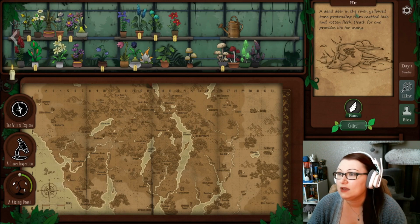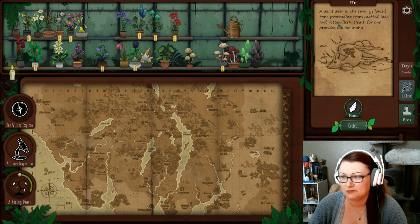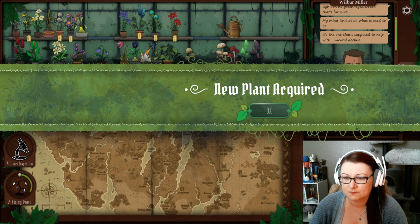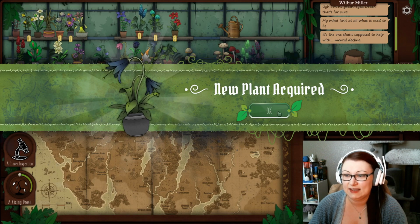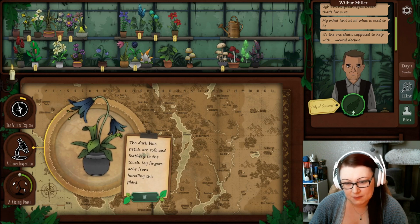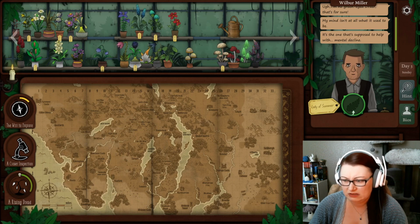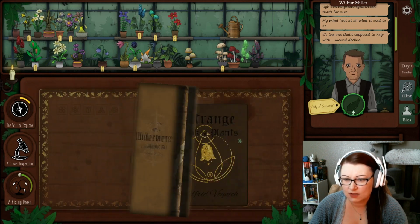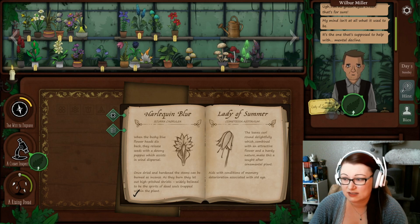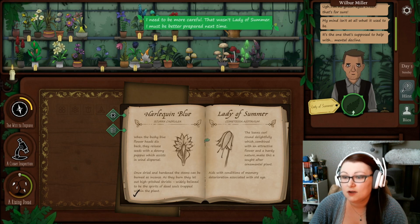I got it. A dead deer in the river, yellowed bone protruding from matted hide and rotten flesh. Death for one provides life for many. What'd I get? I bet this is it. New plant acquired. Dark blue petals are soft and feathery to the touch. My fingers ache from handling this plant. Oh my. Does that look like that thing? Kind of, actually. Let's give it a shot. That wasn't it either! Oh my god.